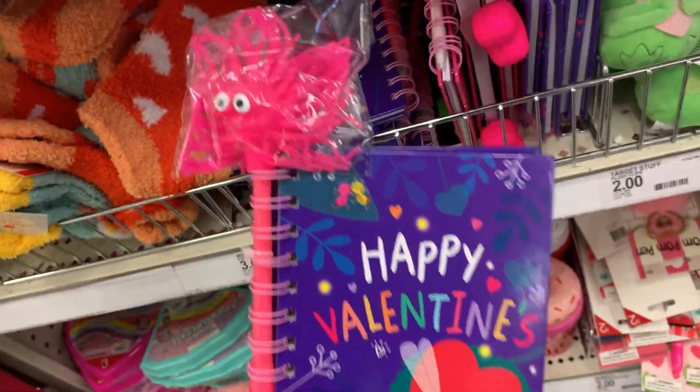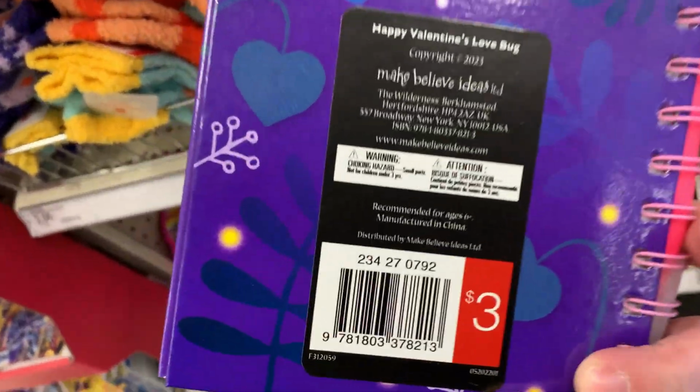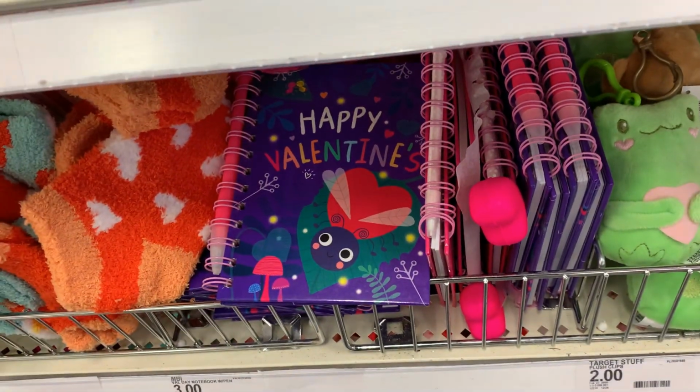And this one looks like it's got a ladybug on it. I'm not sure what the topper on the pen is supposed to be. Some kind of little fuzzy creature. This one has ruled pages in it too. Both pretty nice little notebooks.